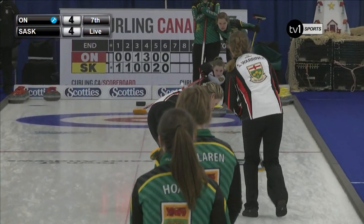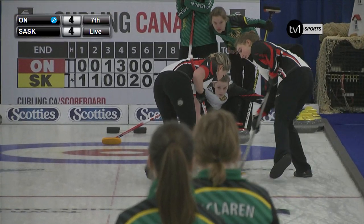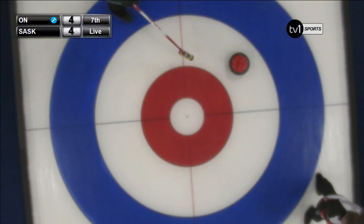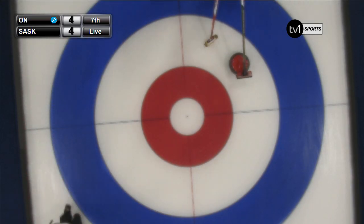Okay, Ontario's looking to hit and then avoid the jam. Okay, they got rid of both, so that's good. Everything's open. Very good shot. That was an important shot.